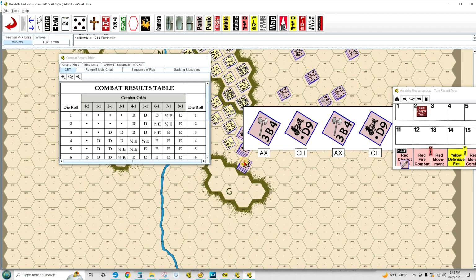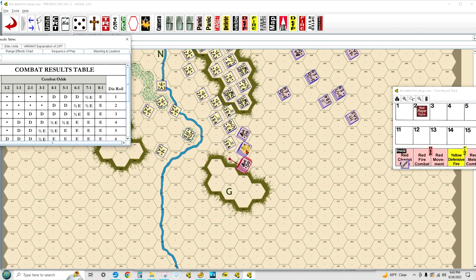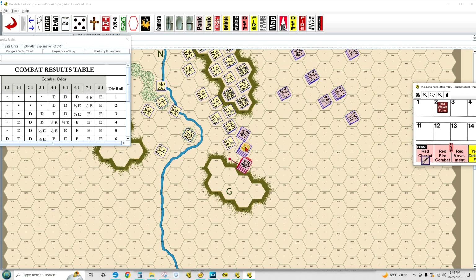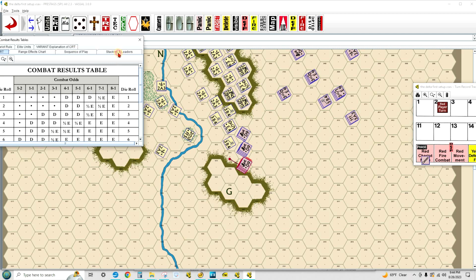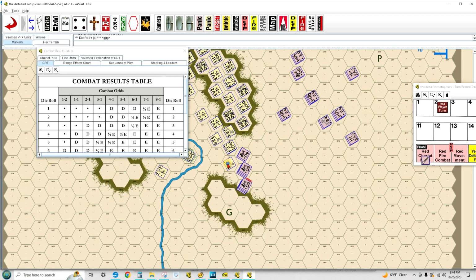Okay, do I want to move in that hex? No, I don't. I want to, because charges are great, but they have to recharge your charge. So let's go here with a 6, and that's going to be a 6 to 3. So 2 to 1, and we're going to go 4 to 1 odds. We roll a 4, and a half eliminated, so that means this guy's eliminated.